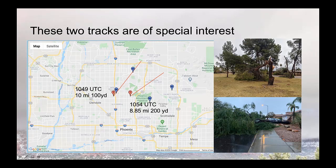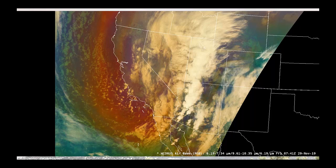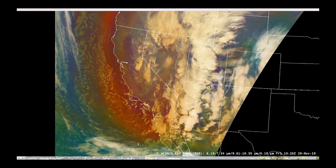You can see some of the kinds of damage that were reported. There were even saguaro cacti that got knocked down onto cars, and roof shingles and carports. That was the level of damage there. Dan Bikos is with me, so I'm going to have him talk about the larger scale pattern here, and we're going to look at the GOES-17 air mass. Dan, what do you see in this one here?